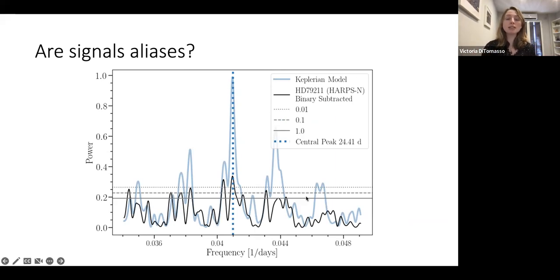So what I chose to do to test this is to make another periodogram. But here I also included a periodogram for a Keplerian model with a period of 24.4 days at the sampling of the HARPS North dataset.